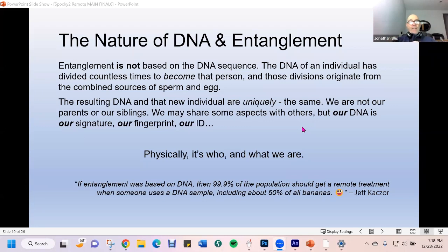And Jeff Katzar said this, and it totally cracked me up. If entanglement were based on DNA, then 99% of the population would get a remote treatment when someone uses a DNA sample in the remote, including about 50% of all bananas. He's a funny guy.